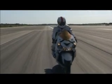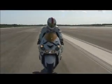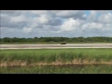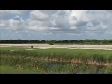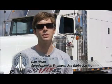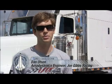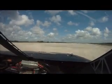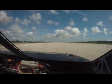The runway is also used by vehicles without wings. So it makes a great test bed for things like NASCAR, who's been out here doing some straight line testing. It's really been a nice facility so far for us to use. It's a very flat surface that works very well for us. The data that we're getting is very good, not bumpy like a lot of the tracks that we're used to.